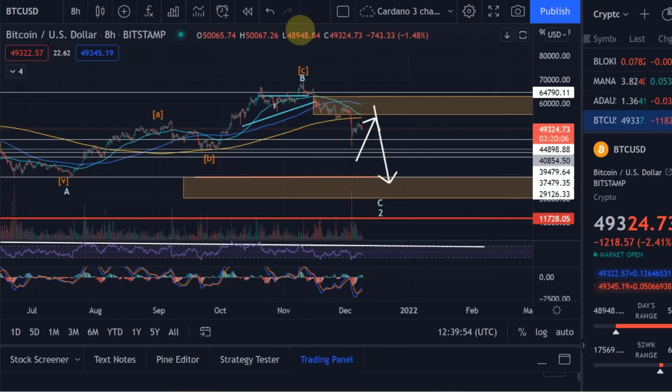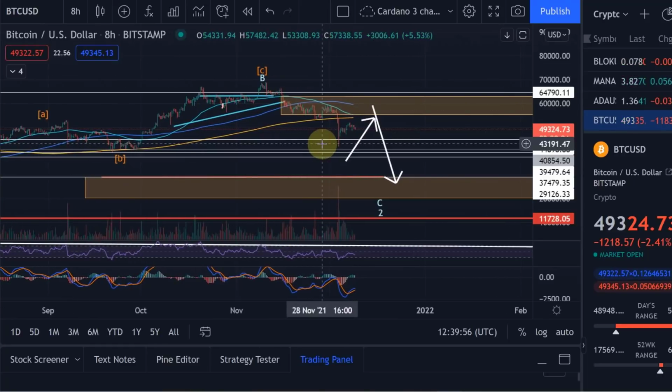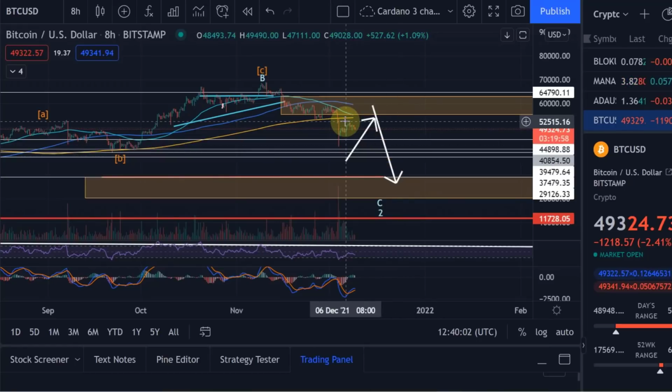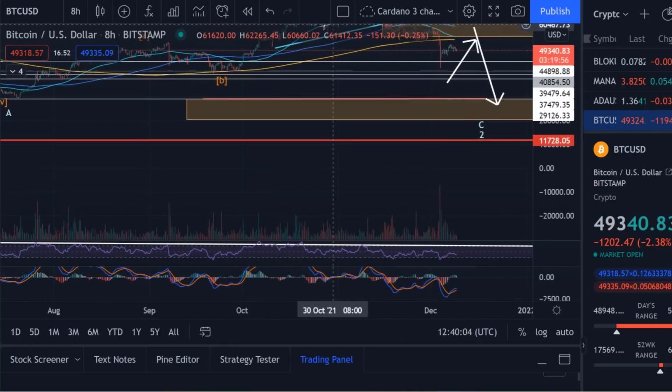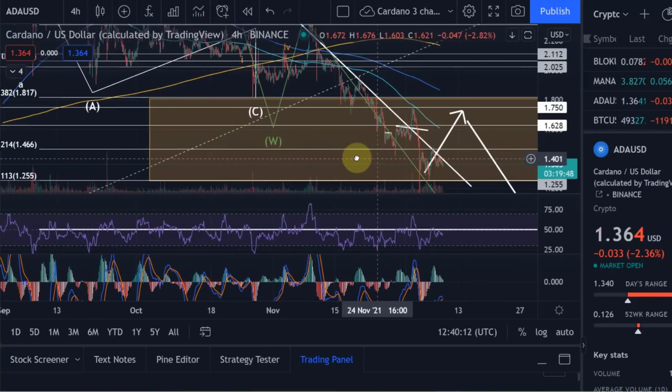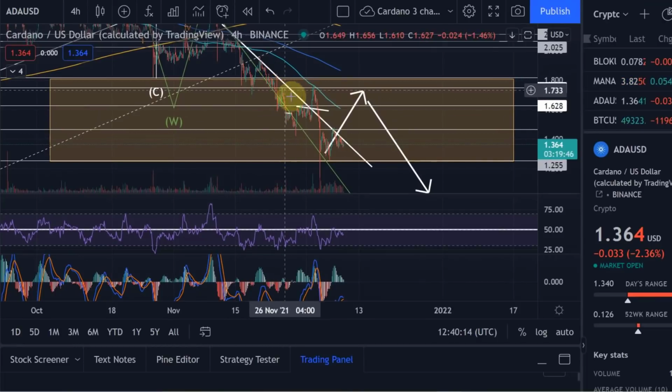So I'm not worried at all, and I would rather use any setbacks here, any dips for buying, especially down here in this area, if we really get to it, what I primarily still expect. That's on Bitcoin. Cardano, not much news. Following Bitcoin, still following this descending trend line here that you can see on the chart that we talked about earlier. So not really anything new to point out here.